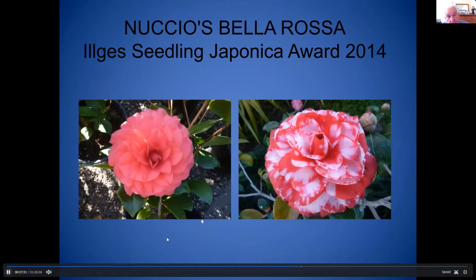They were going to name Nuccio's Bella Rosa for Julius, and he refused because he was not retired then, and he just wouldn't let them do it. So they named this formal double red camellia Nuccio's Bella Rosa, and then there's the variegated. The variegation here is also one of the nicer variegated flowers.